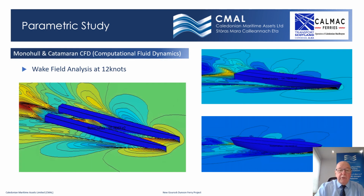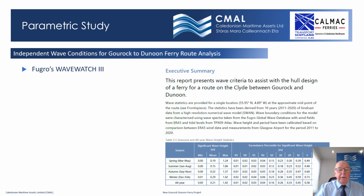Within the parametric study, we move into CFD. This allows us to look deeper into wake field analysis at the vessel's service speed of 12 knots and beyond, and in turn allows us to develop and optimize hull form options. The parametric study needs many strands of input data, such as weather conditions, which play a major influencing factor on the design of the vessel.